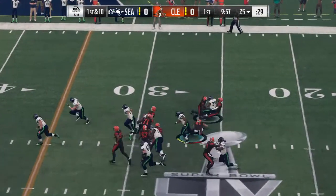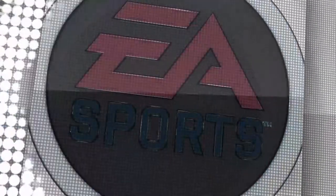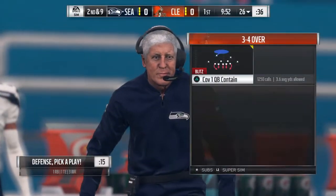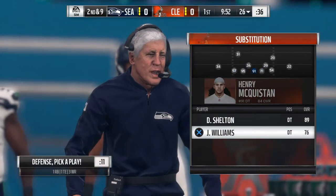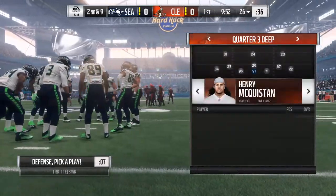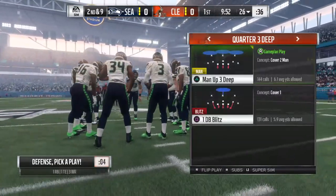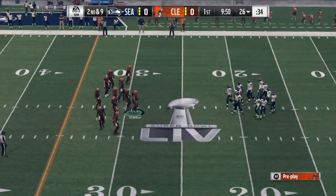Here's Thomas Rawls with his first carry. Some fancy footwork, but not much room to operate. Just up past the 25 and no further. Just a yard on the pickup there, and it'll bring up a 2nd and 9. Second down following the run.